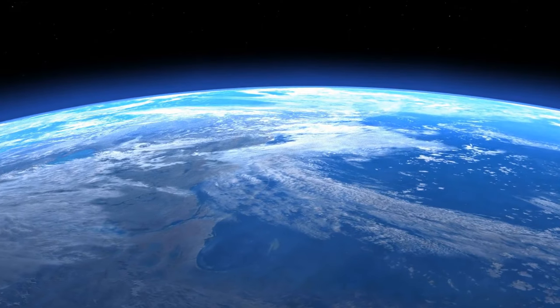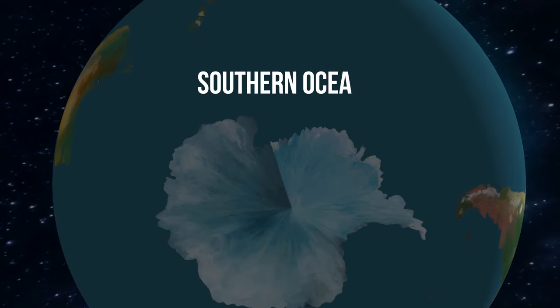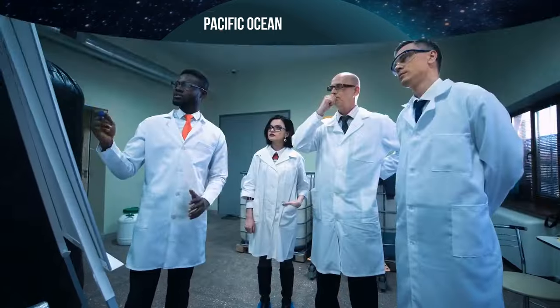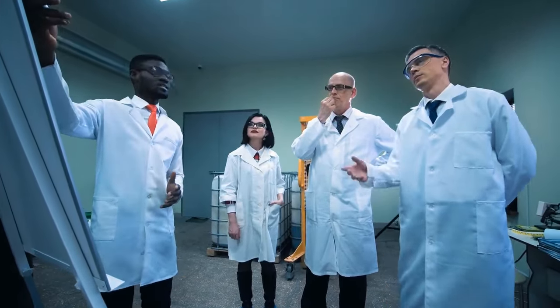The Earth doesn't have 4, but 5 oceans now. The new one, called the Southern Ocean, was officially recognized only a few months ago. It borders the Atlantic, Pacific, and Indian Oceans, so scientists couldn't agree if it's really a new ocean or just part of the colder regions of these three.